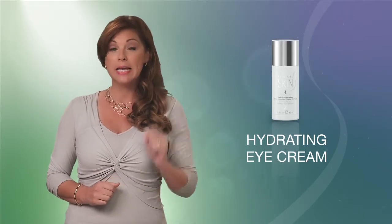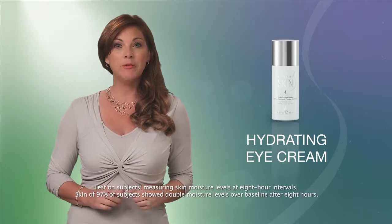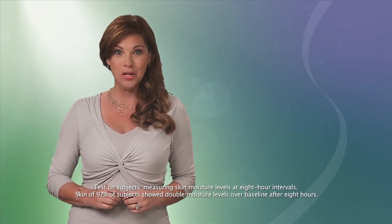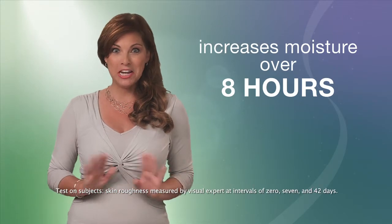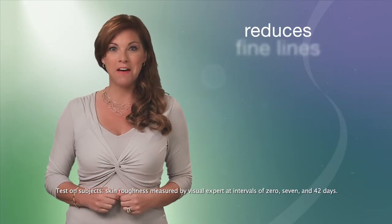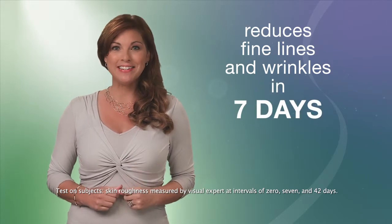For the evening basic skincare program, try the Hydrating Eye Cream to moisturize the skin around the eyes. This particular area contains a low amount of sweat and oil glands, making it more susceptible to dehydration. The Hydrating Eye Cream is clinically shown to increase the skin's moisture over 8 hours, and it significantly reduces the appearance of fine lines and wrinkles in the eye area in just 7 days.